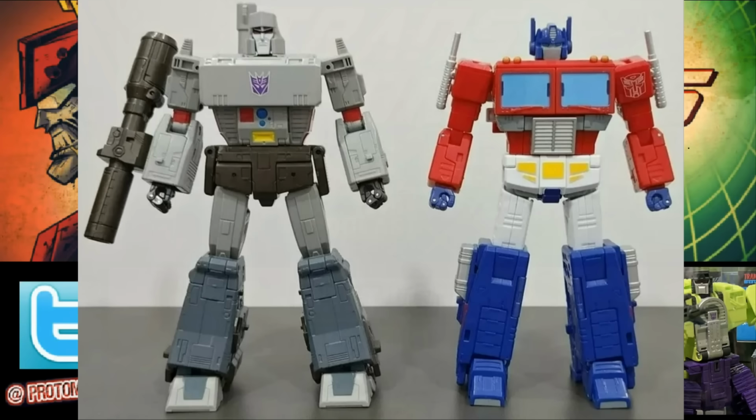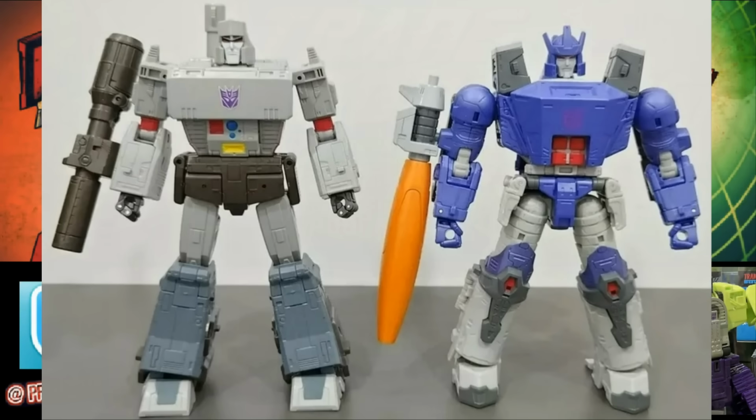But when you compare, let's say, the weakly ported and painted Studio Series 86 Galvatron, which was really just the Kingdom mold, we see now how Galvatron really needs a new mold and an update from the ground up, because he looks very short compared to the Studio Series 86 G1 Megatron, and Galvatron's supposed to be the beefier Unicronian upgrade, and now he looks kind of tiny and weird behind it.